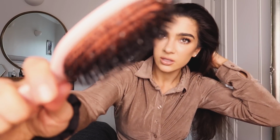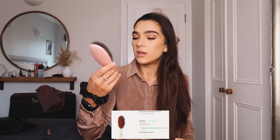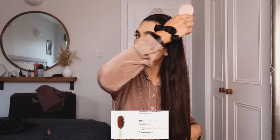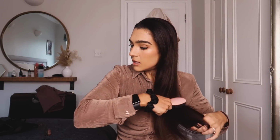This is the brush that I use. I find that it doesn't rip my hair, and obviously you just start off gently at the bottom of your hair so that it doesn't rip, basically. And yeah, this brush I would highly recommend. It is a Mason Pearson. It's one that I've always used, my mum has used. I highly recommend it. I also use the Aveda paddle brush, which is also insane.